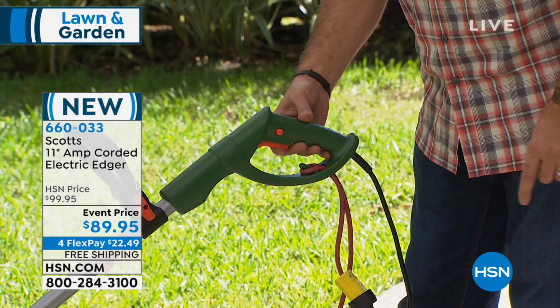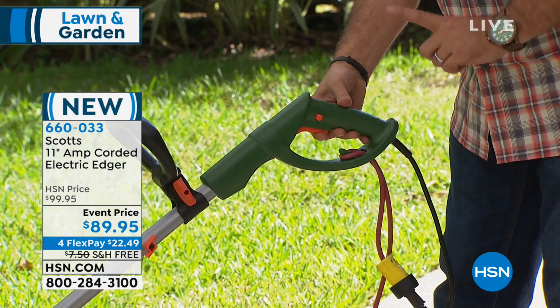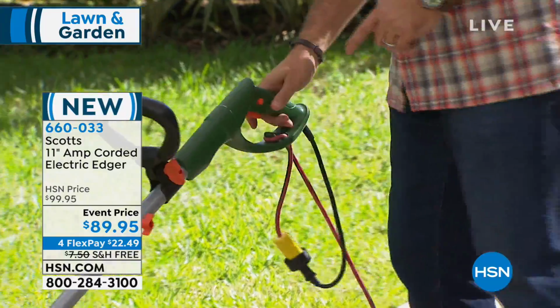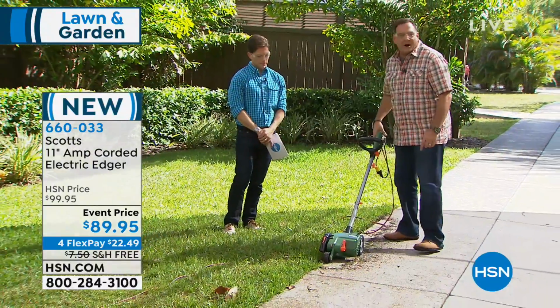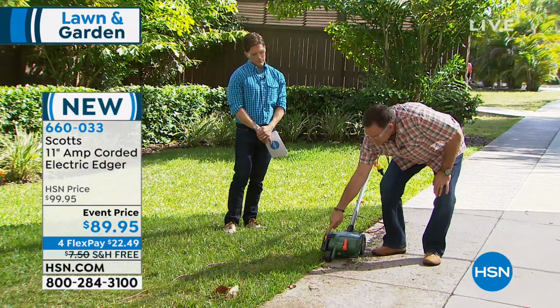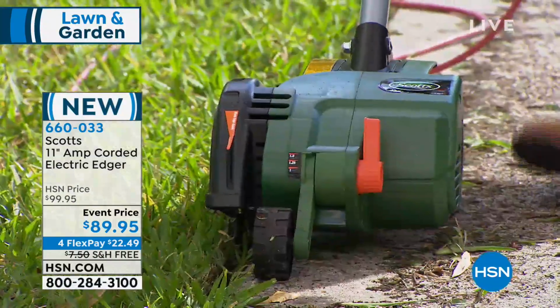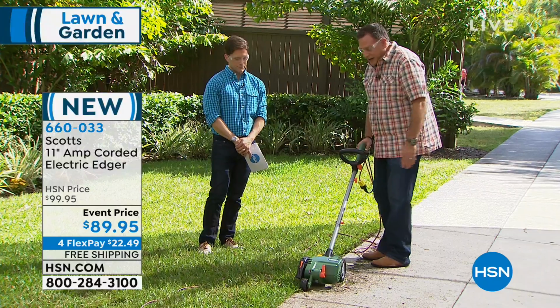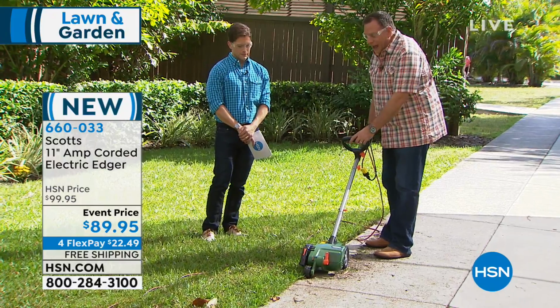So I can stand here all day and pull this trigger, and it's not going to start until I press that button in. So you've got to depress the button and then pull the trigger, okay? And that's a safety feature. If you look at this head on, you're going to notice that there's an orange stripe right here, okay? That's so I go in a straight line, so I'm not going to be bumping into anything. So I'm going to go to the edge of this and I'm going to press the button and watch what happens.